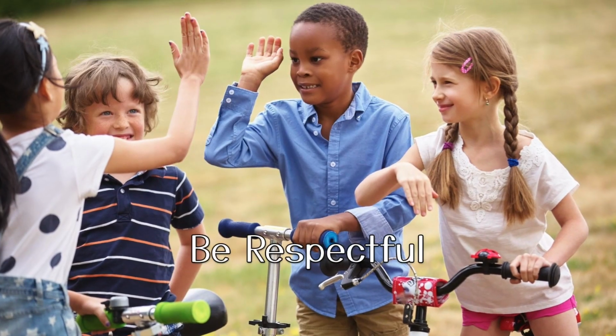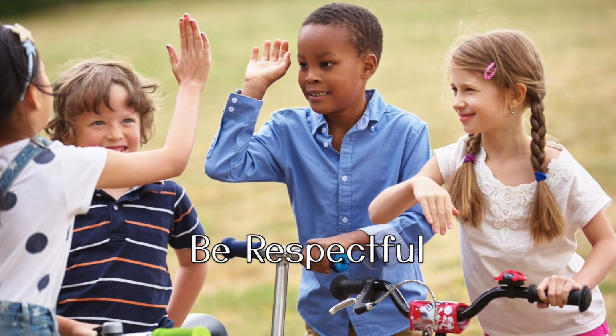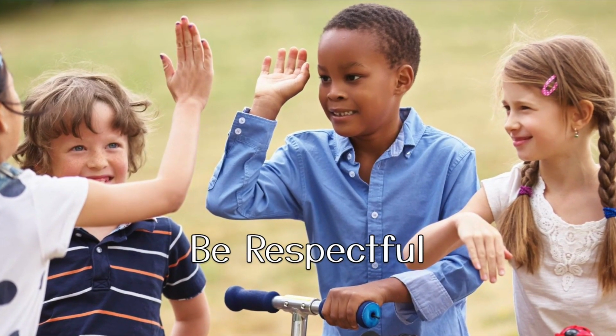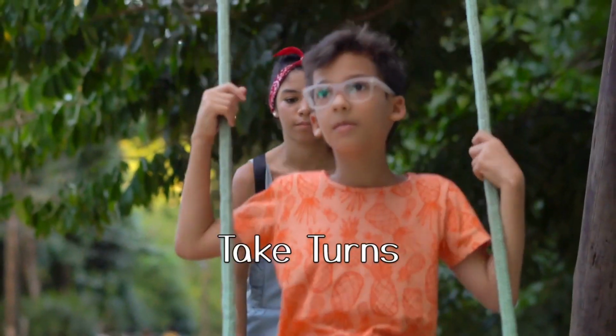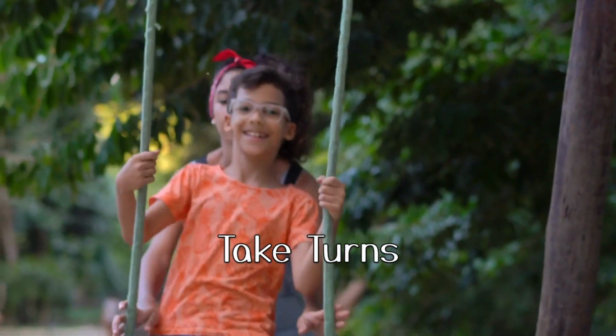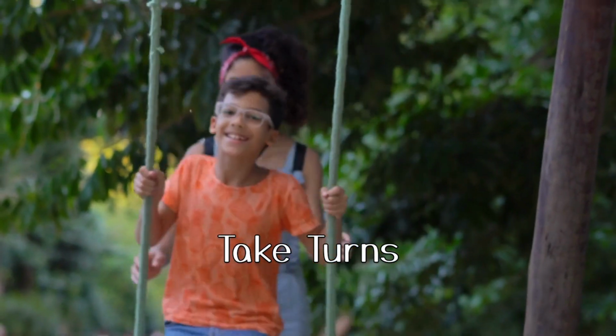If someone shares an idea that you don't agree with, imagine you're giving their thought a gentle high five, not a thumbs down. We can disagree but still be friendly and kind. It's like taking turns on the swing at the park. Everyone waits patiently for their turn so that everyone can have fun swinging. Make sure you let others have their turn to speak, just like waiting in line.